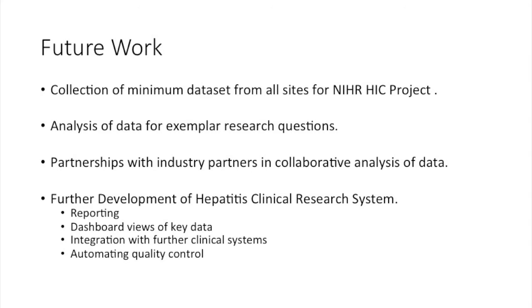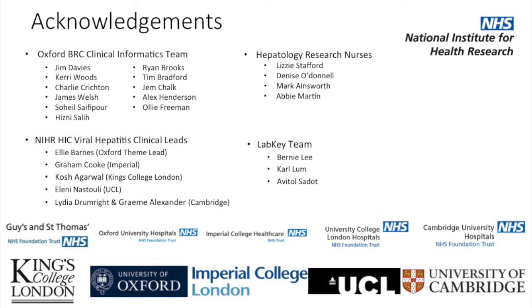And then automating the quality control is something we're looking at. So once the project has reached its end, we want to look at trying to automate as much of the quality control as possible. So when there aren't people like me and other people who helped design the system around, it will continue to generate high quality data. So that's me coming to the end.